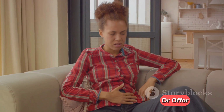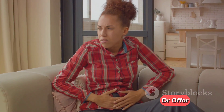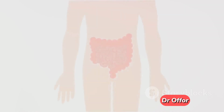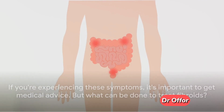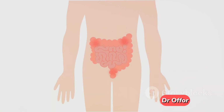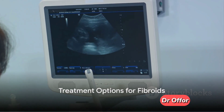Another telltale sign can be frequent urination. This happens when the fibroids press against the bladder, causing you to feel the need to urinate more often than usual. Finally, some women with fibroids may experience constipation. This is due to the fibroids pressing against the rectum, making it more difficult for stool to pass. If you're experiencing these symptoms, it's important to get medical advice. But what can be done to treat fibroids? If you're diagnosed with fibroids, what are your treatment options?